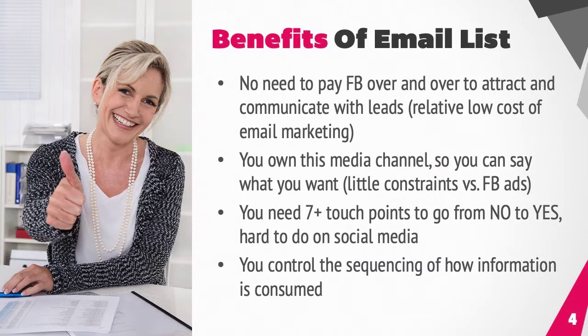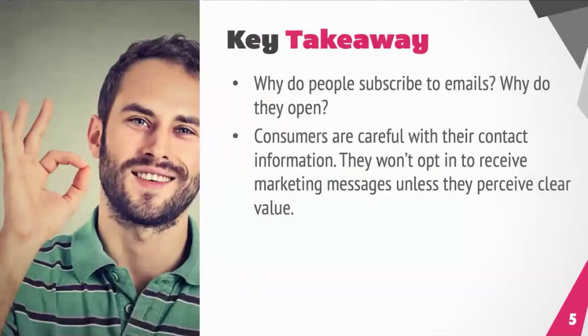So with email marketing, you have an email autoresponder, which is essentially a series of emails that the software sends out in a given time frame. And so you control how that looks over time, and that way people are consuming your content in the right order.